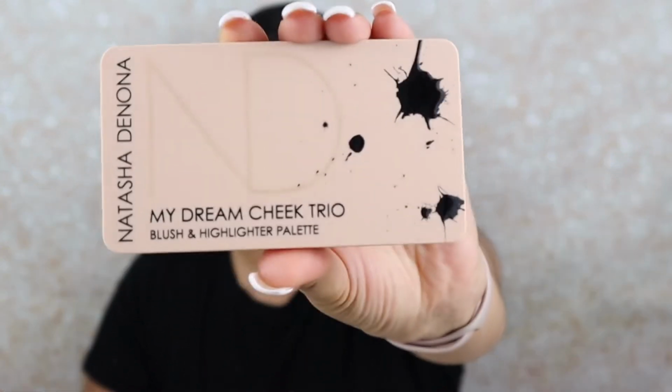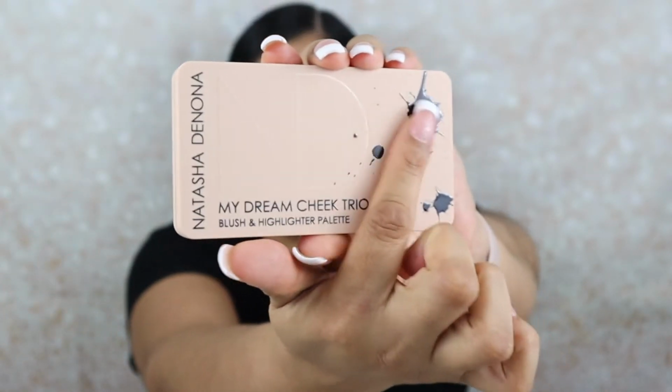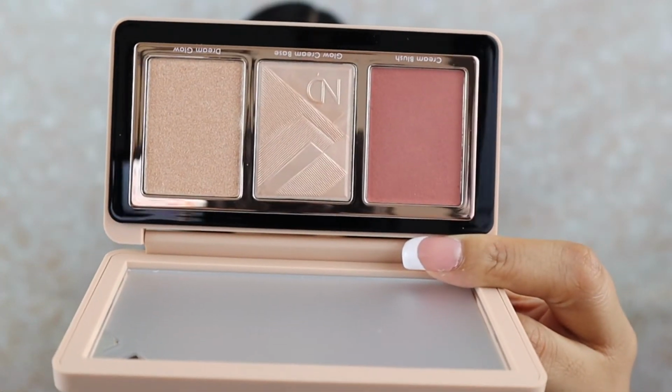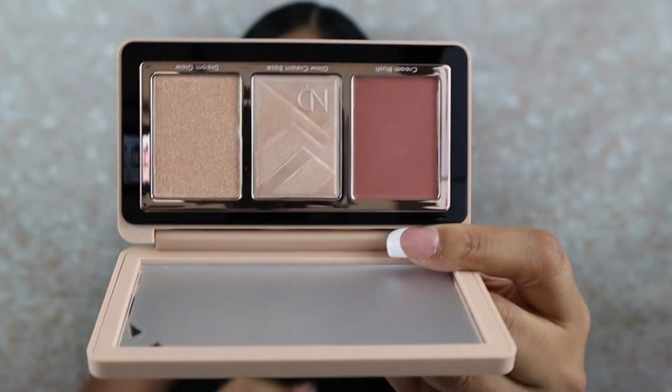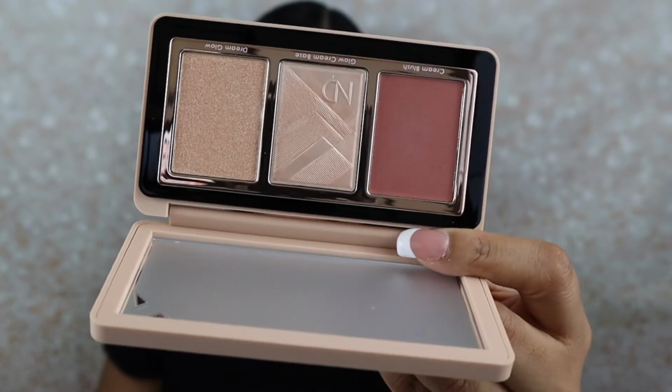So that's the eyeshadow palette, and this is the blush and highlighter cheek trio palette right here. Again, it has that nude packaging with the paint splatter. Love that. And it has a mirror as well, and then these are the shades. So I love this blush shade. I think it's going to be good for fall, like a neutral. I haven't touched this, so we'll see.